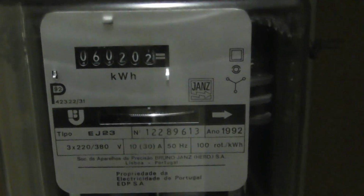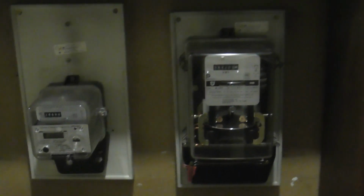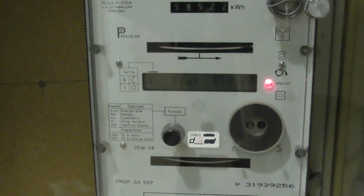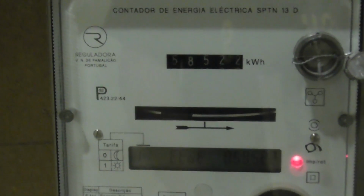Here you got polyphase meter. Looks like a Lens and Gear. Also not much action in here. Whereas these 2 meters are here. Interesting, slow meter in here. Electronic meter from Lens and Gear.